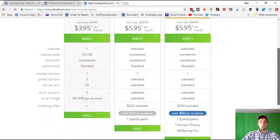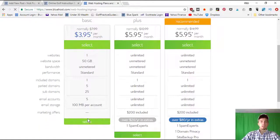So what I did was, you buy hosting, so you would just click select your plan, and you fill out all your information on the next page. It wants you to set up an account, so you put in your name and email address. We'll go ahead and click select just to show you what that looks like.